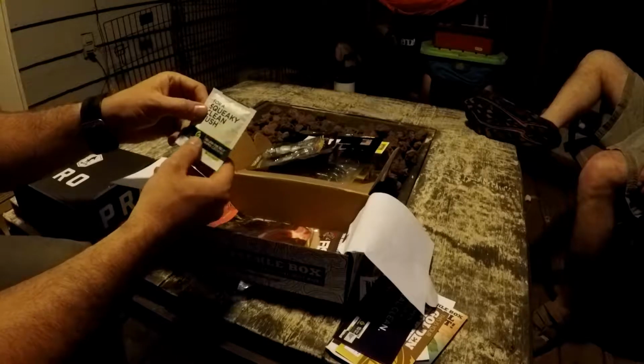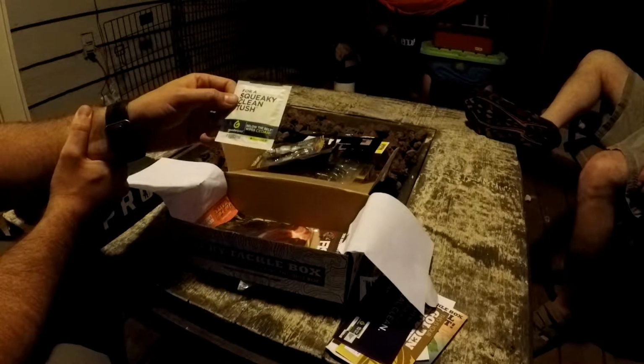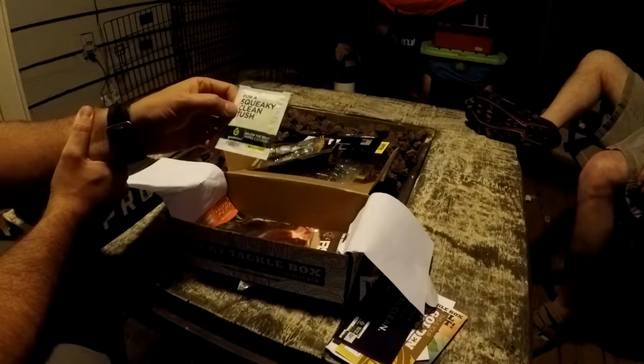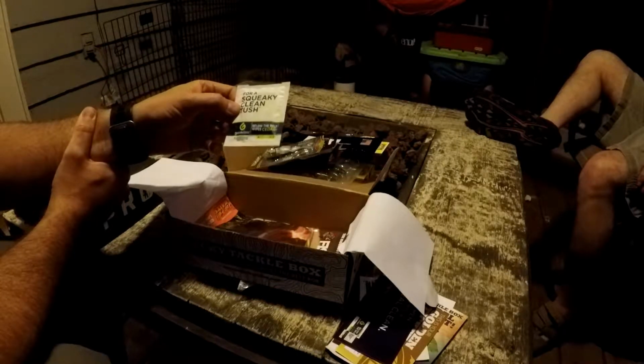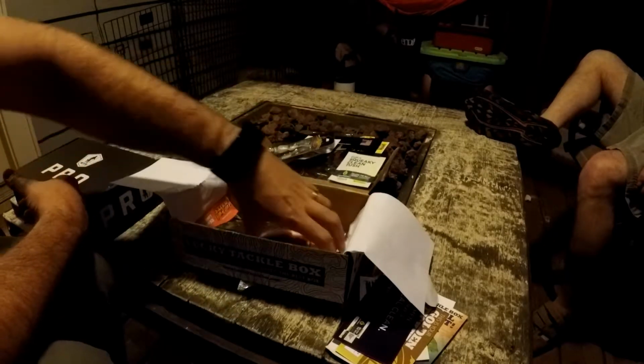And then we've got this, which is, I guess, to clean your hands. It said it smells like cedar, and it's flushable. So, oh, it's a clean tush, and not your hands. I guess you could use it on your hands, but it might be something good to keep in the boat.